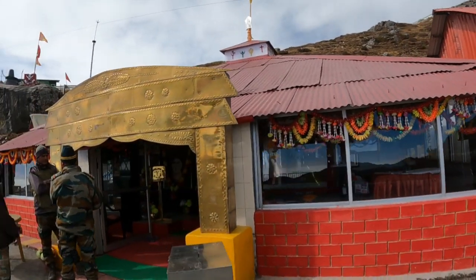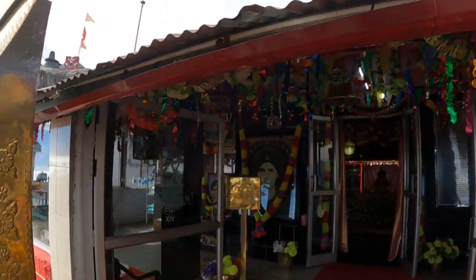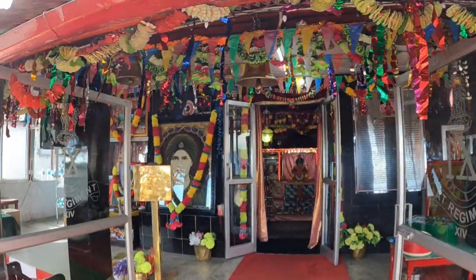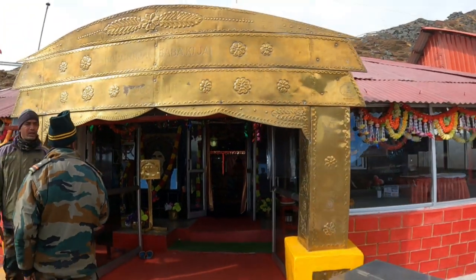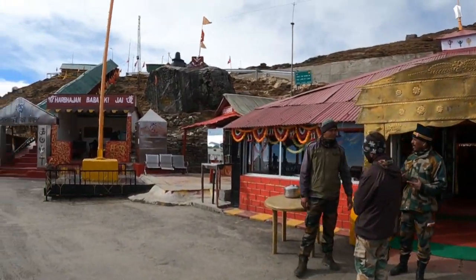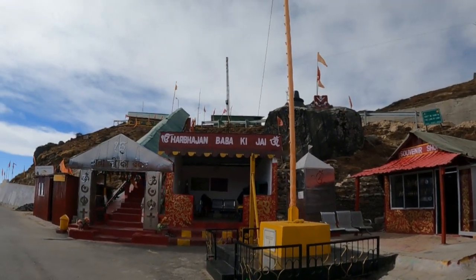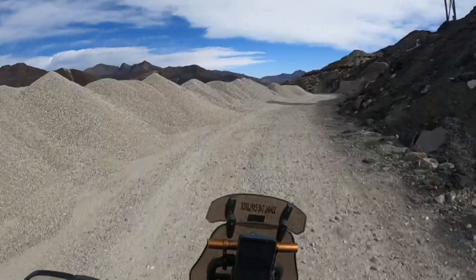So guys, how is this Baba Harbhajan Singh Memorial Temple here? Why did people build it here? There is a beautiful story behind it, and how his soul wanders around the border, protecting his army men and his border even after his death. To know this, come over here, pay a visit and learn from the army personnel standing here yourself. So guys, please don't forget to visit this Baba Mandir.